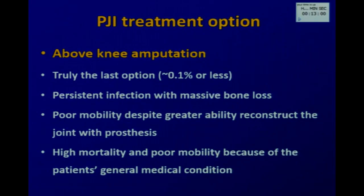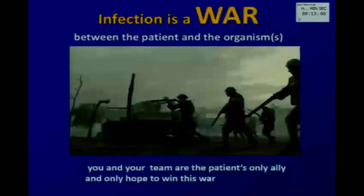Above-knee amputation is the last stop. Thankfully, it's done very rarely, and it has high morbidity and poor mortality.